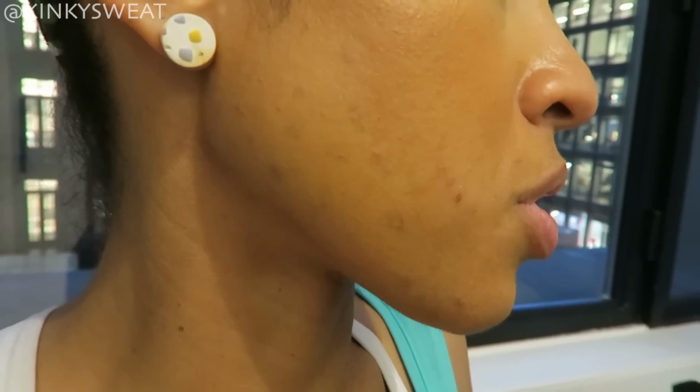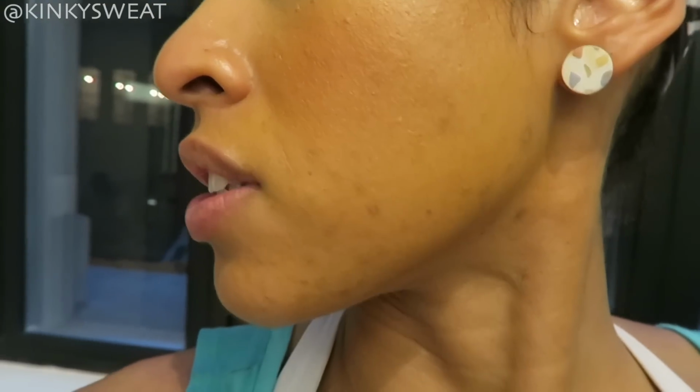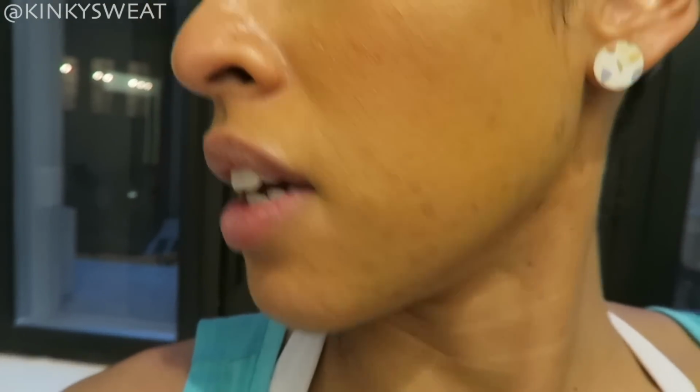Again, I would check in when it does get hotter, and if I wanted to see how this foundation fares against those types of weather conditions, I'll be sure to check in. But here is another look. Again, I am so sorry that I'm yellow schmellow, but just so you can kind of see the texture of my skin, kind of evaluate for yourself what this foundation might do for you if you also have 8-hour days and whatnot.